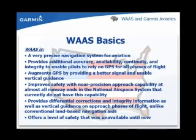WAAS is a very precise navigation system for aviation, which provides the additional accuracy, availability, continuity, and integrity necessary to enable pilots to rely on the global positioning system for all phases of flight. Pilots today can use GPS for many flight operations. However, to fully meet all navigation needs, GPS must be augmented to provide better availability of the signal and to provide usable vertical guidance. WAAS provides this augmentation.